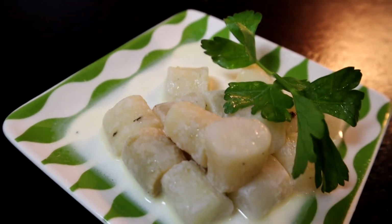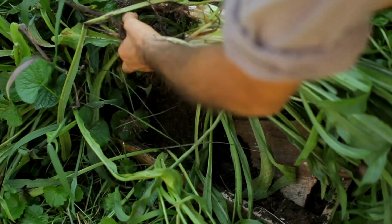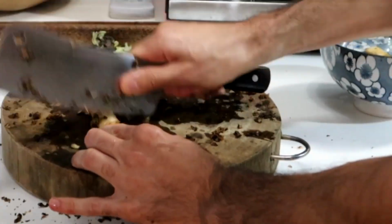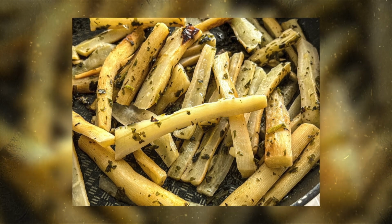Families relied on salsify not just for its taste, but also for its versatility. It could be fried, mashed, or roasted, making it invaluable during lean times. So why did it disappear? Its long growing season and difficult peeling process didn't mesh with modern convenience cooking or mass-market farming.